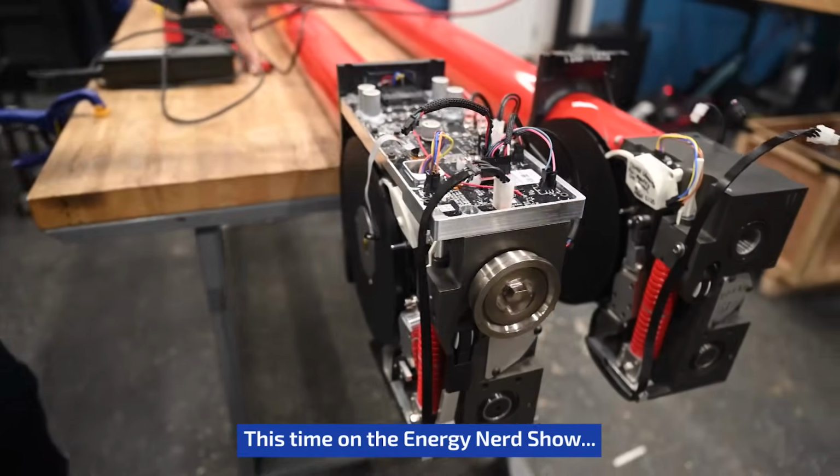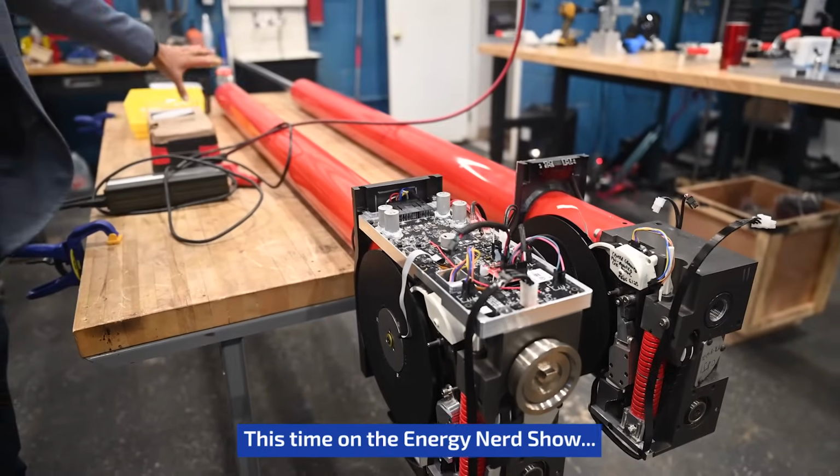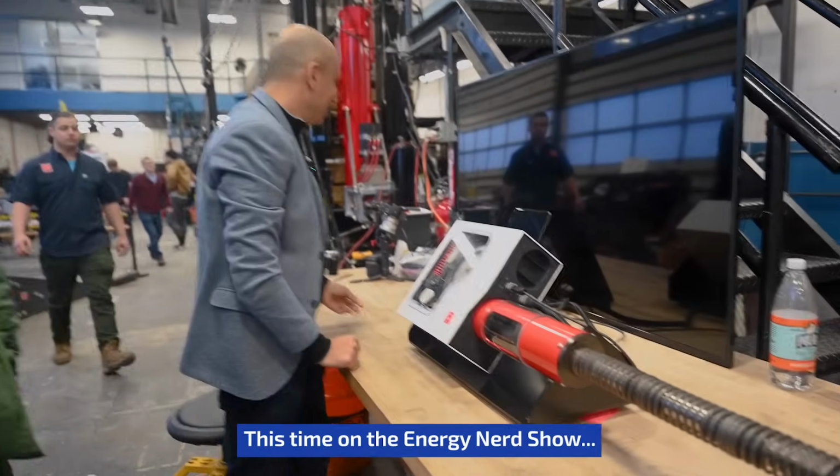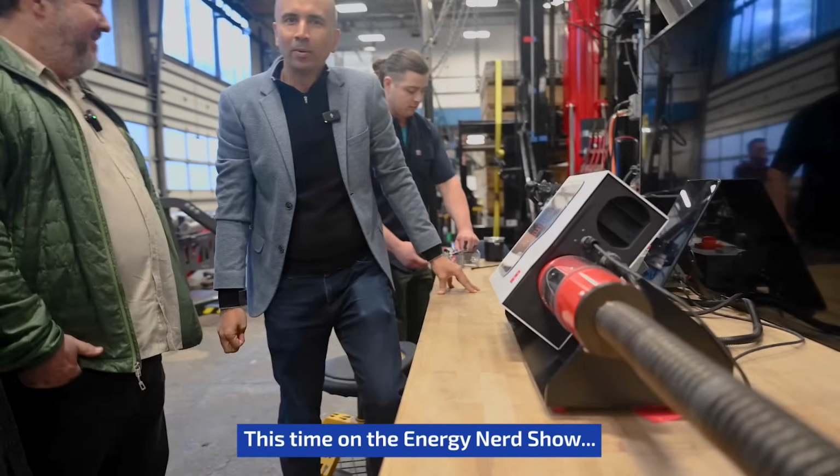So this particular actuator here is being pulled by pulleys and belts. I can actually show you the inside of one in a second. Sometimes I show this to people and they say, what is this, a ray gun?